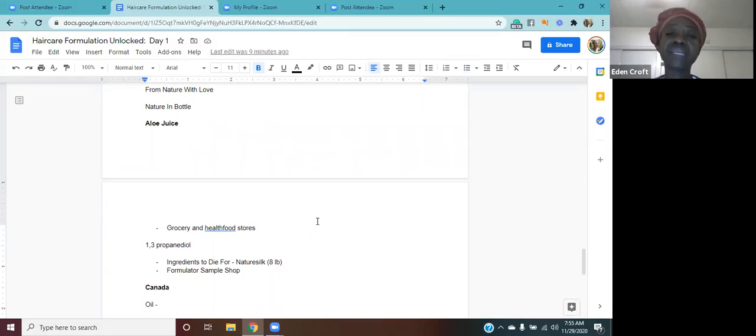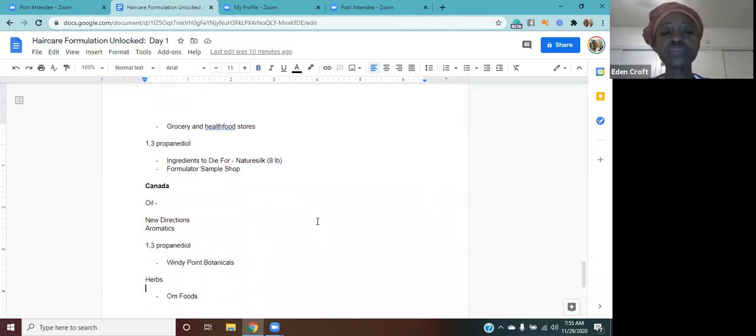1,3-propanediol, I think the best price I found for it at the crafter level is Ingredients to Die For. They sell it under their own little name of Nature Silk. So you're going to shop for Nature Silk, as one word. The next one would be Formulated Sample Shop. They also have a decent price for it. So I don't know that I would get it other places. It just depends. But I think those places have the most competitive pricing for 1,3-propanediol.